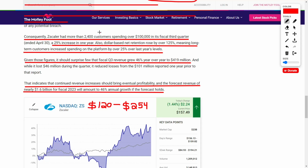Zscaler had more than 2,400 customers spending $100,000 each or more in their third quarter. That represents a 29% increase in just 1 year. Again, another rapidly growing company. On top of that, their dollar-based net retention rose to 125%. And what this means essentially is that they have long-term customers that are doubling down and buying more of this service by spending more money.